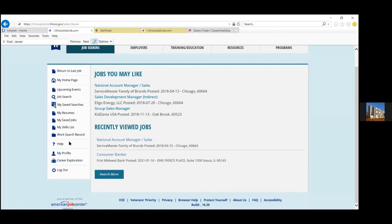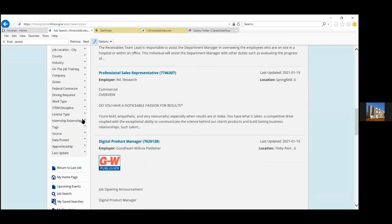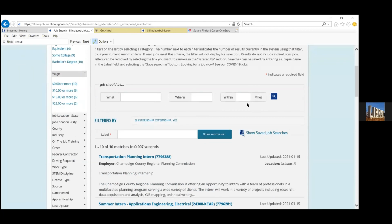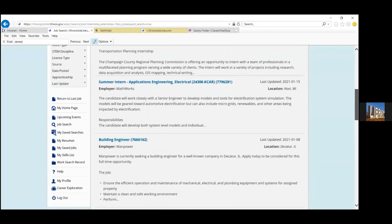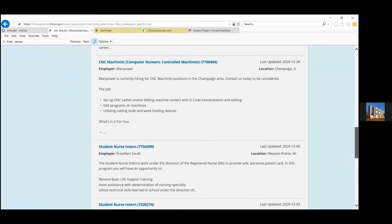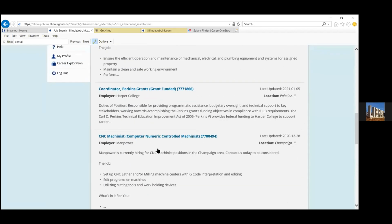So let's go to job search. Internship, externship. So when I selected the filter, there are 10 internships that we currently have in the system. These have been identified as an internship through the employer, or rather if it was uploaded, but we do have internships. And these are just 10 that we have statewide only.